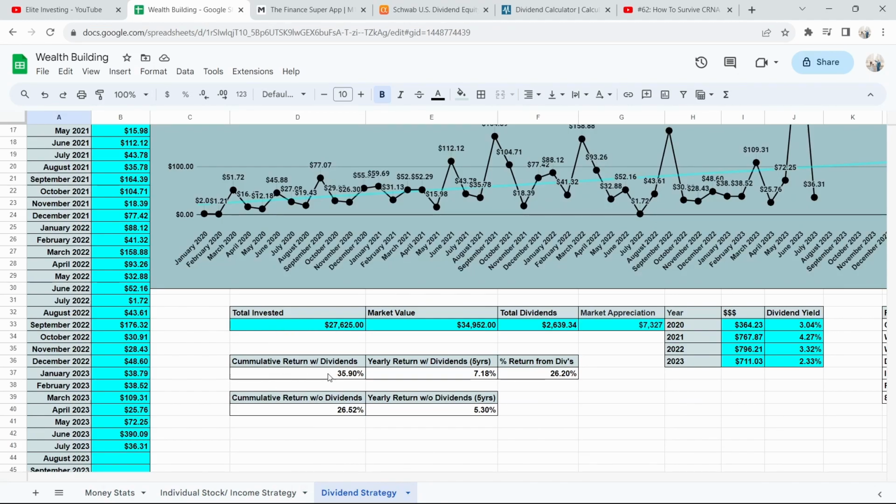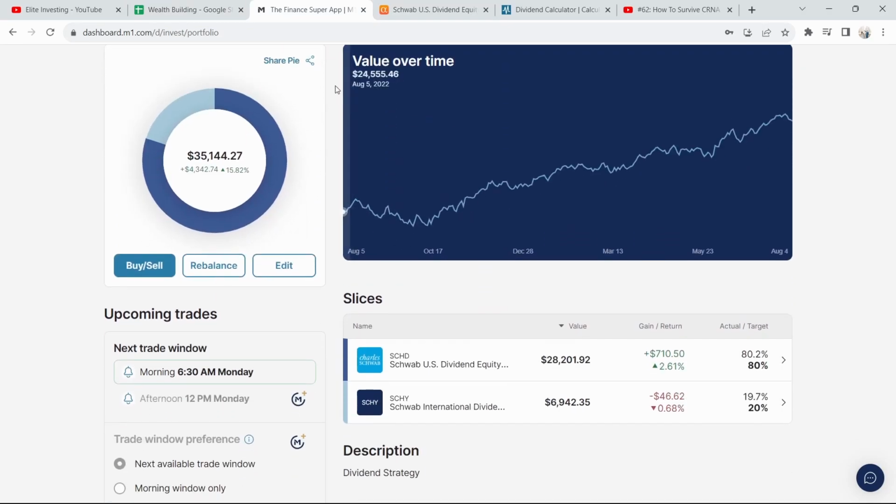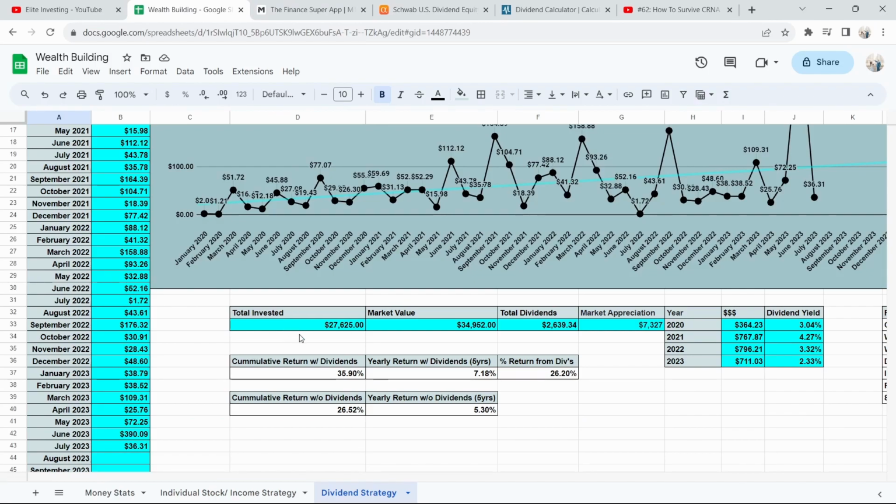So my total cumulative return, because I think the M1 Finance is not the most accurate one. The most accurate one here is in the spreadsheet where I have a cumulative return. So I've been investing in that Roth IRA for about 4.5 years. I just rounded up to 5 years just to make the math super simple. So my cumulative return with dividends is 35.9%, which comes out to a 7% return every single year, which is pretty decent. Okay. Of that percentage, 26% of the total return has been dividends, 26%.